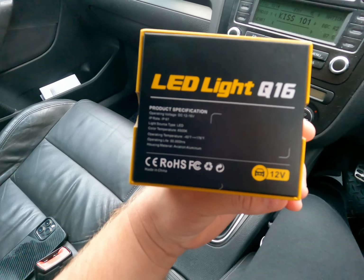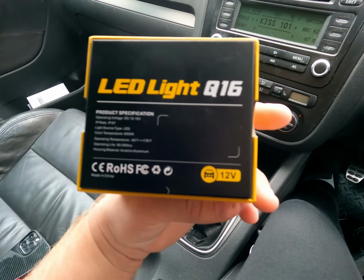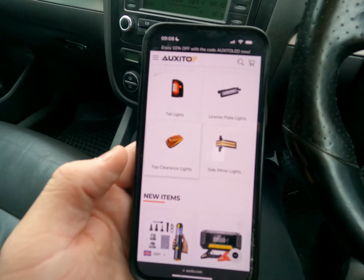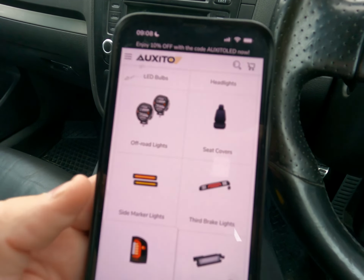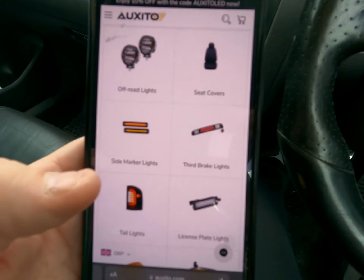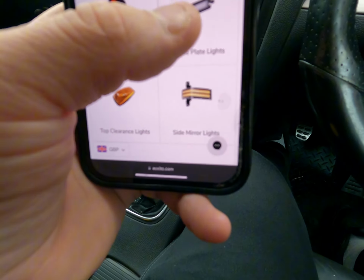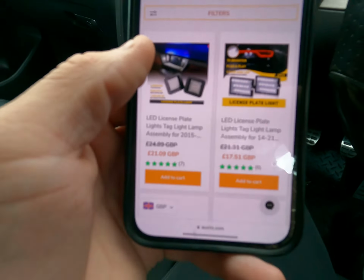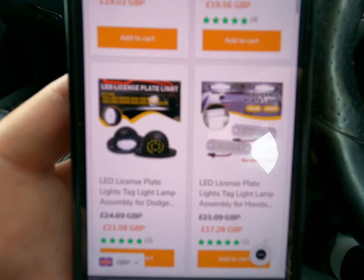I've looked through their website, and they sell everything from battery jump packs to halogen bulbs to just your normal HID upgrades. So I'm just looking through the AUXITO website. I'm not intelligent enough yet to put my screen record on a video. I just haven't worked it out. But you can see they sell LED bulbs, headlights, off-road lights, seat covers, rear lights, license plate lights. So the list is endless of what different types they sell, I'd imagine.